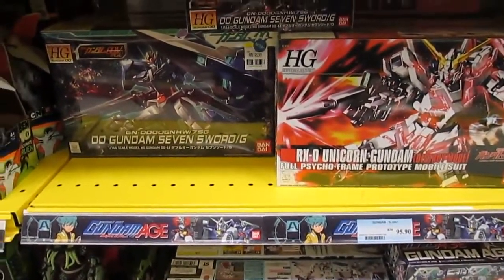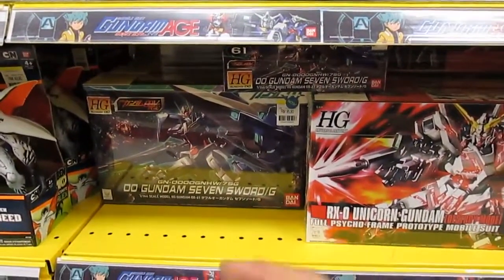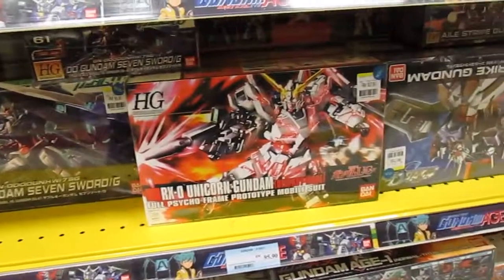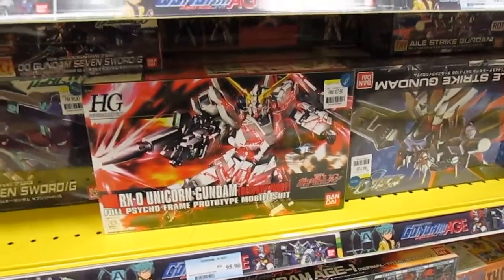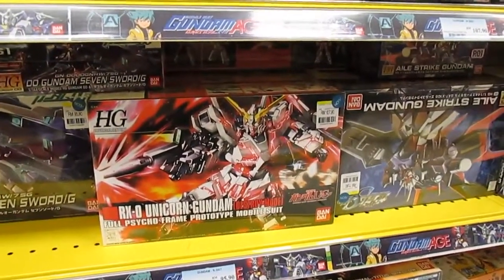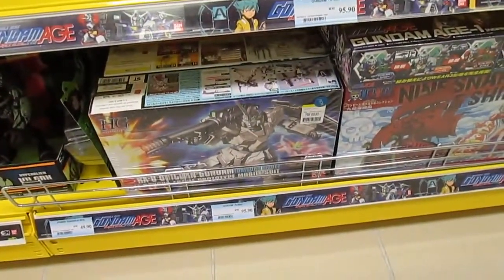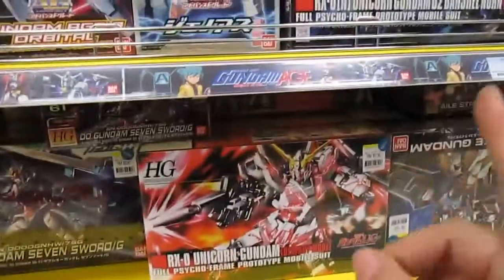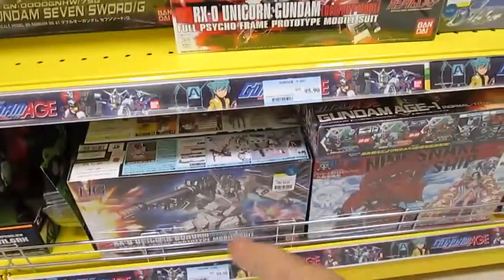I already have that one. I have the master grade version I bought for 60 ringgit by TT Hongli. And we have this Unicorn Gundam Destroy mode. I guess it is actually fixed. I mean, when you make the unit, you can't move the parts, you can't move the armor. And you have the counterpart, which is not in destroy mode here, 90 bucks and 107 bucks. So this is more expensive than this one.